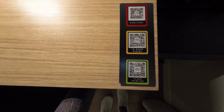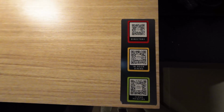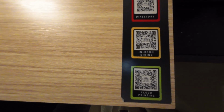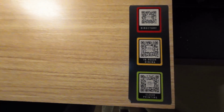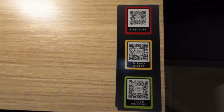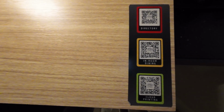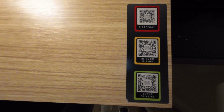Also here at the desk workstation, you have QR codes. 1 is for the directory, 1 is for in-room dining, and you also have cloud printing. So if you have any work to do, you can scan the QR code and get logged into the cloud printer. This is a cool touch. If you have a business trip, or anything to print out while you're staying here.